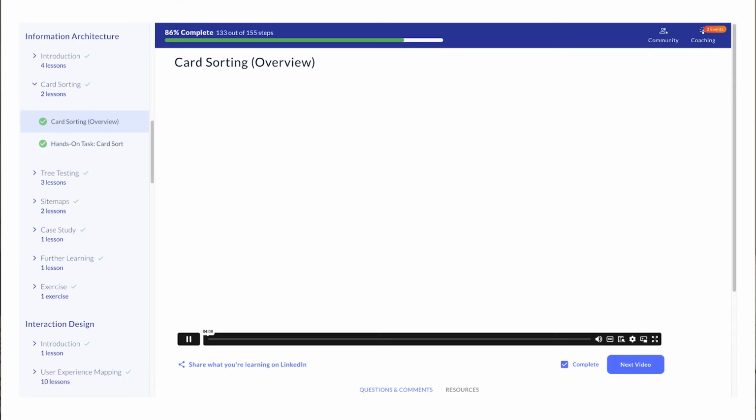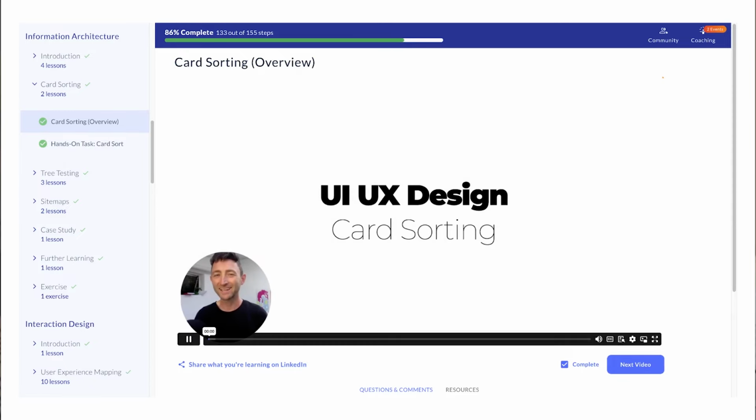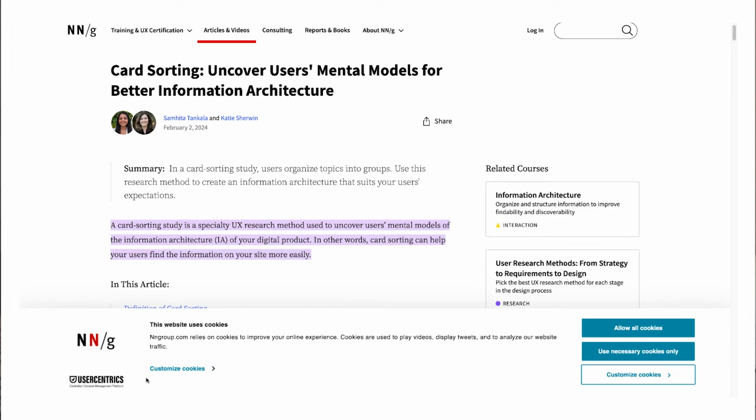This week I revisited the information architecture module, and I am focusing on the card sorting exercise, and then I'll move to tree testing, but tree testing will be in another video. So let's talk about what card sorting is. I'm taking this definition from the Nielsen Norman Group.